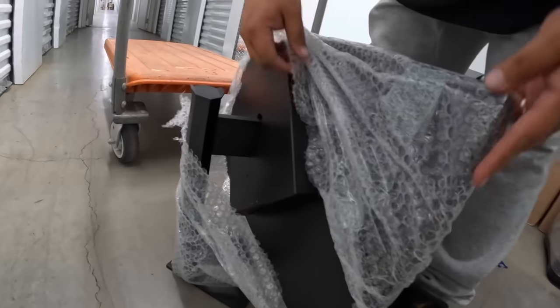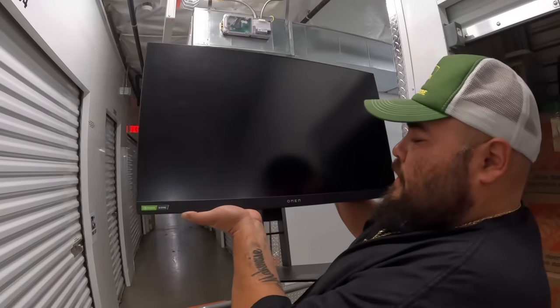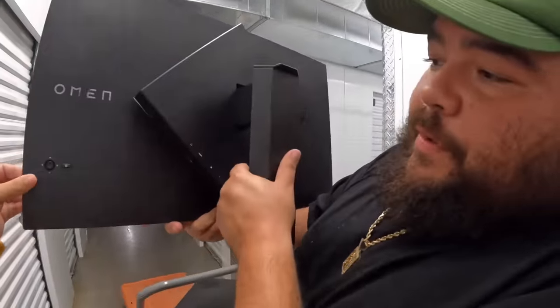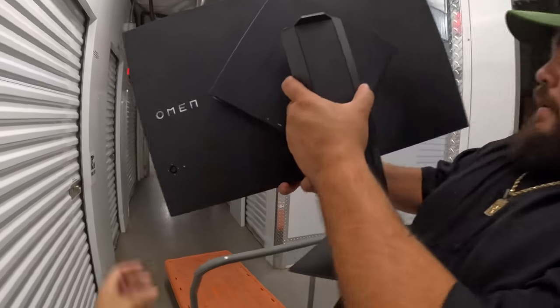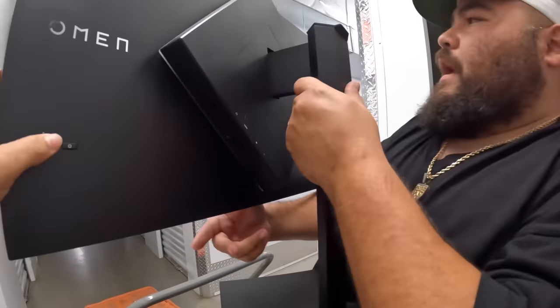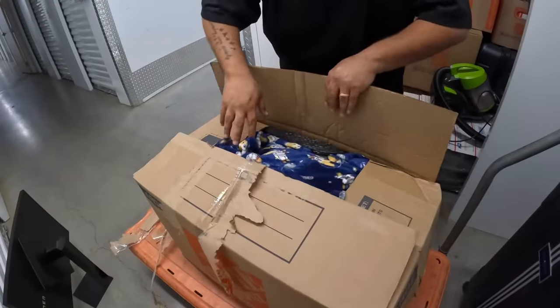Well, let me open it and look at the specs on it. What is that? Nvidia G-Sync. Omen. Look at the back. I can't feel the screen. It's weird. Is it a TV? It looks like a good one, baby. It looks like it could be a couple USBs. HDMI. Is it a TV? I don't know. It's awesome, though. Let's see.